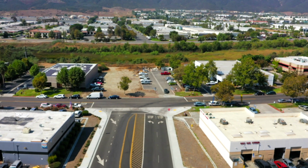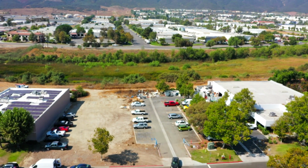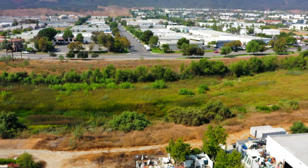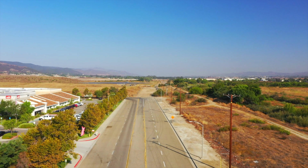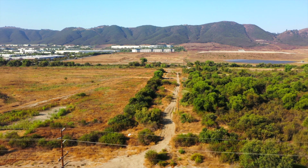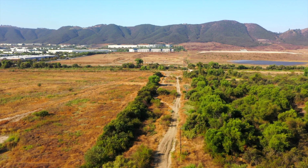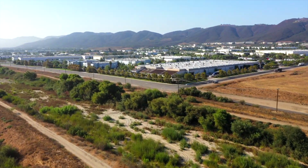As we look to the future, the city is progressing through design and environmental review to construct a new bridge over Murrieta Creek, extending Overland Drive to Diaz Road. Diaz Road will then be widened to 4 lanes all the way to the Murrieta border, where we are conducting a feasibility study of yet another future creek crossing that would extend Cherry Street between Diaz and Jefferson Avenue, improving access both in and out of the city's West Side industrial area.